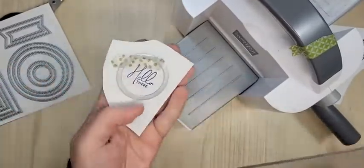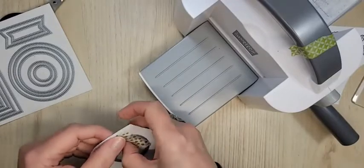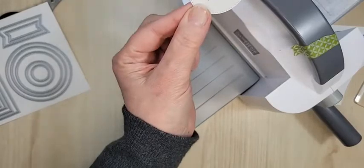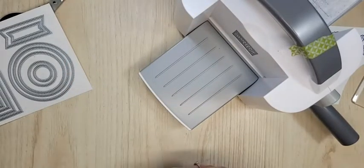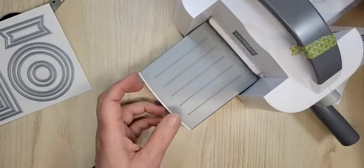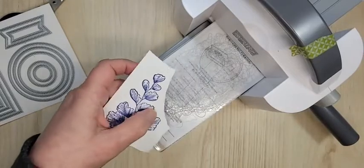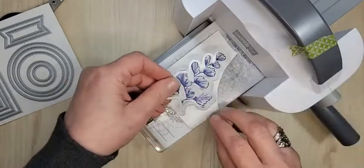I just like, if I'm going to die cut, I want it to stay put. I don't want to have to do it over and over because it moved. Isn't that pretty? I love that. It looks like handwriting. And if it looks like handwriting and not mine, well, that's awesome. Okay, I have to tear that little bit off and put this big die.